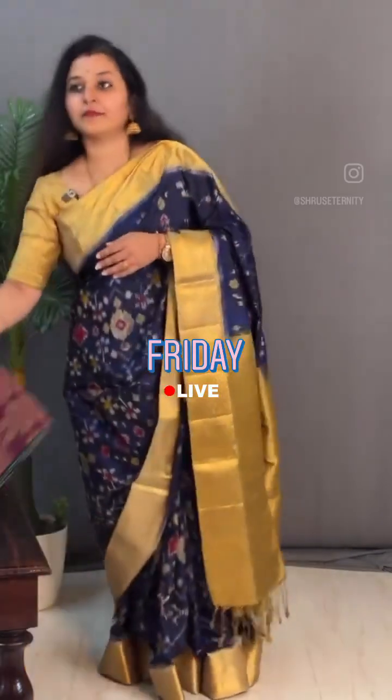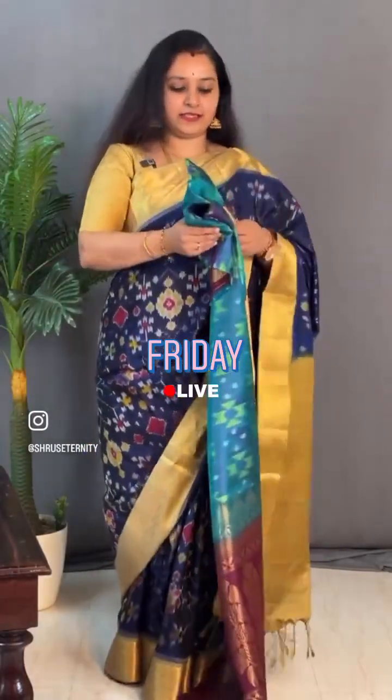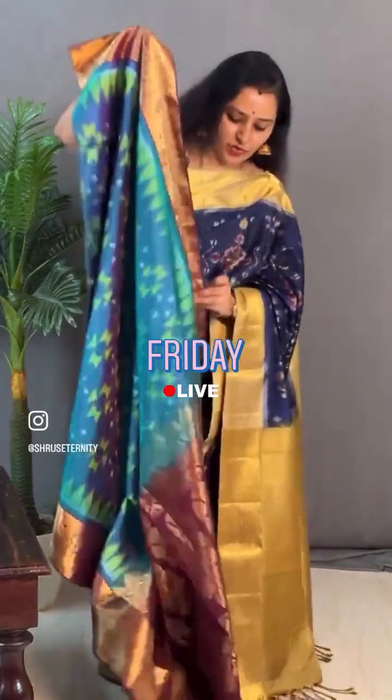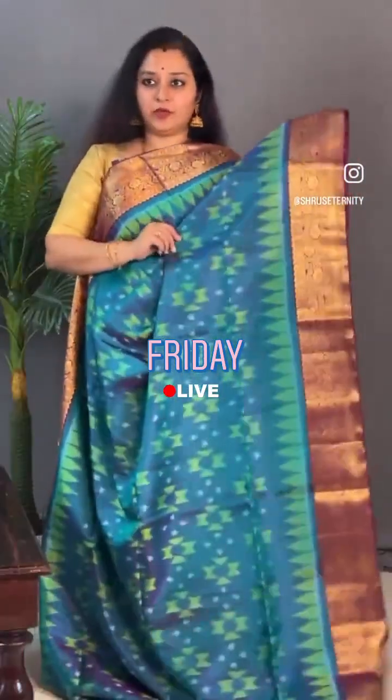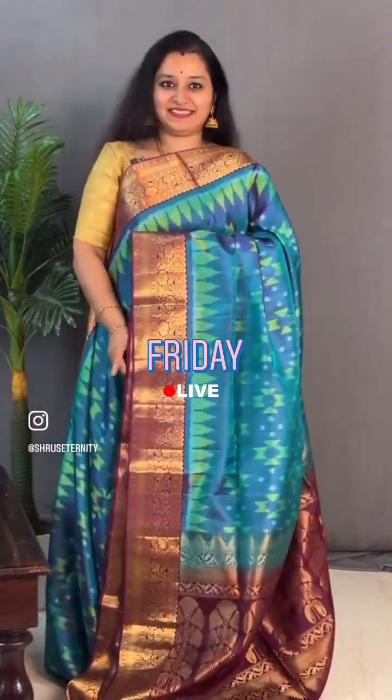11,699. Last saree for the session, also priced at 11,699. Again, the same concept. This is a nice bluish green with a deep wine combination. Again, got kanchi border on either side with pochampally pattern in the whole body. A rich pallu in white and a nice plain white color. Price at 11,699. That's all for the session.